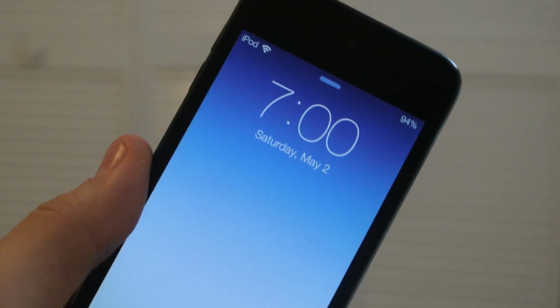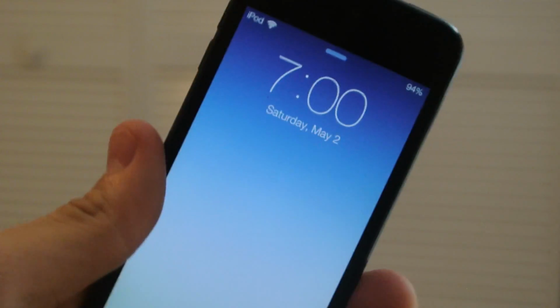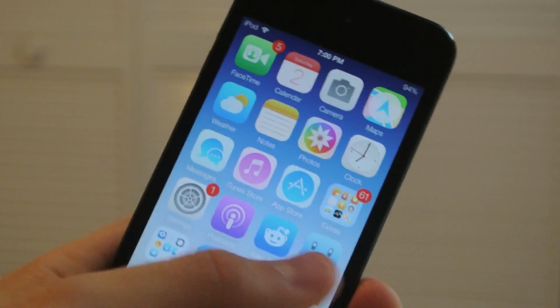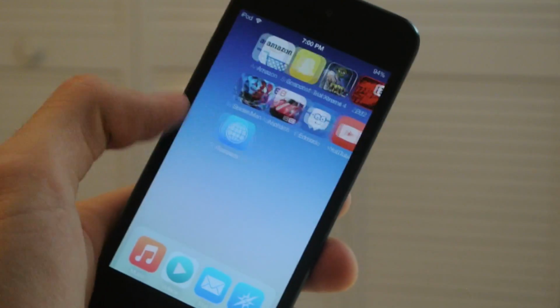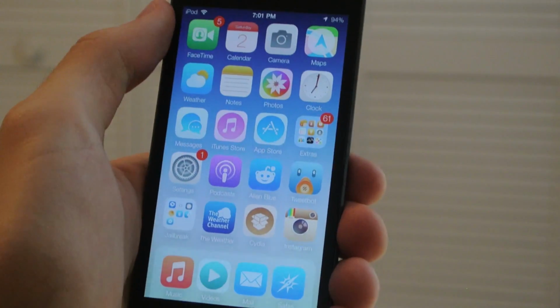Here is the lock screen. It is 7 o'clock. Fantastic. Here's the wallpaper. It's just a stock iOS wallpaper. And here is my springboard. Yes, I kid you not, this is all I have on the springboard. It's rather pitiful, but I'm content with this. This is all I need.